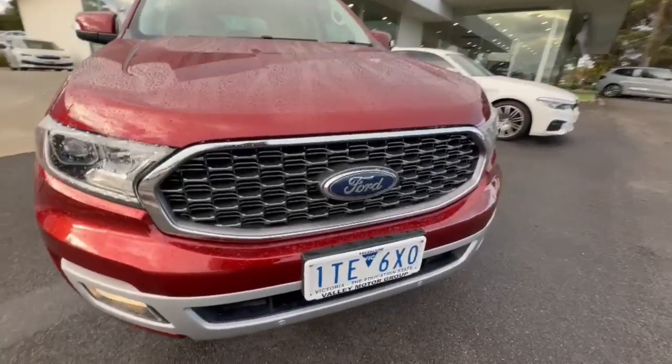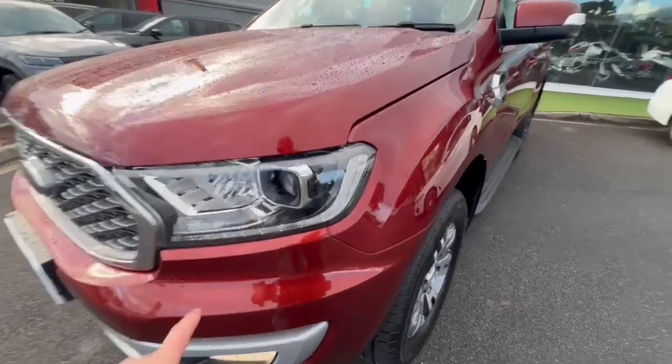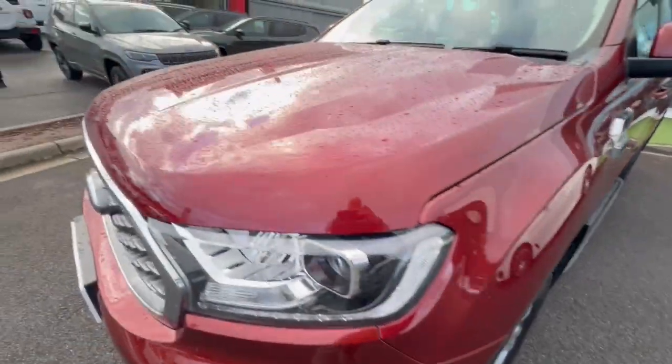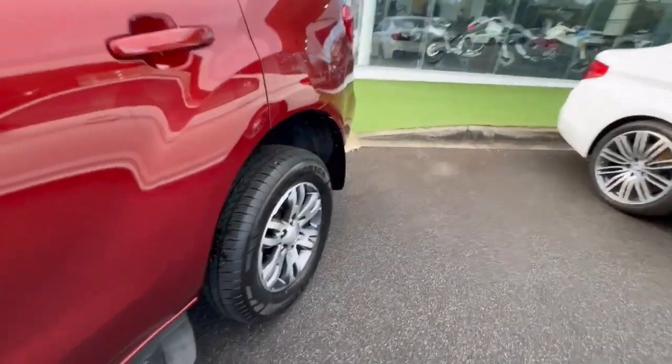G'day guys, thanks for checking out this 2021 Ford Everest Trend. This one's got your projector style headlights, daytime running lights, really clean over the nose, in a 3.2 with side steps, ex-factory Ford executive driven car.